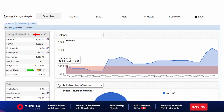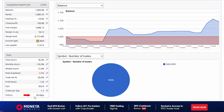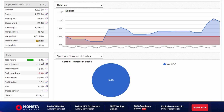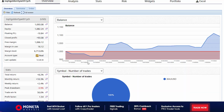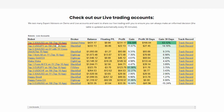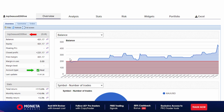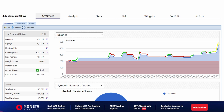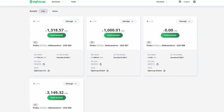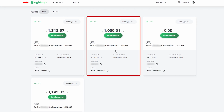If I click on the track record, you will see that I started it back in mid-October, so for less than 30 days, actually it's 26 days exactly, it gained 8.2% according to FX Blue. And the account where I'm trading the top 3 gold expert advisors on 1 month is pretty much on the second stage of my testing. So I tested it on demo, I tested it now on a small $200 account, and it is time now to put it on a $1,000 account. And I have prepared a new one with Eightcap where I'll be trading this combination of expert advisors.